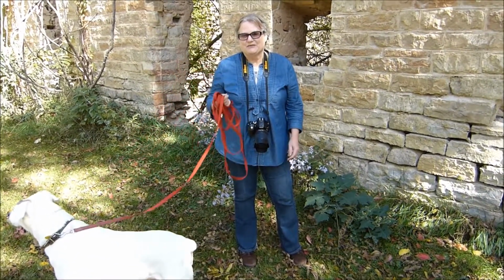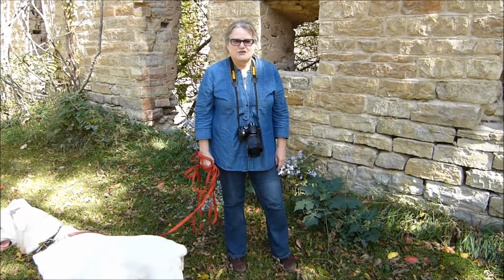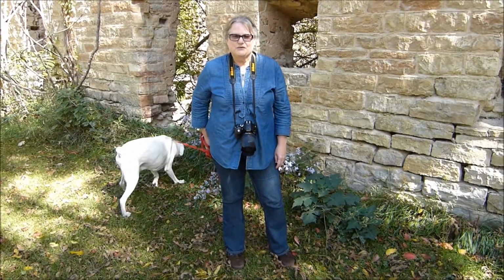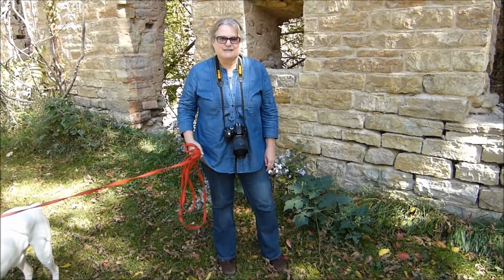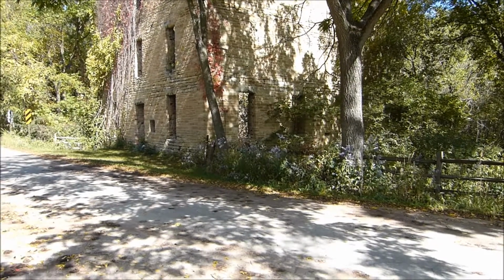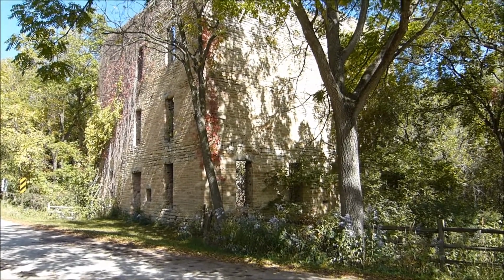Today we're at the Oxford Mill, and it was built in 1878 in Goodhue County, and in 1905 it suffered a devastating fire. The owners decided not to rebuild because of the declining wheat trade. It's currently on the National Register of Historic Places. There's a couple of views of the old mill.